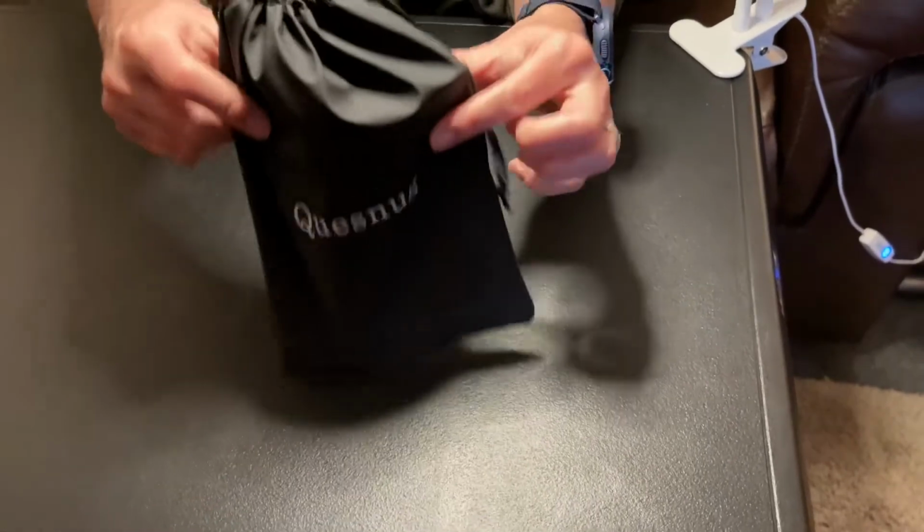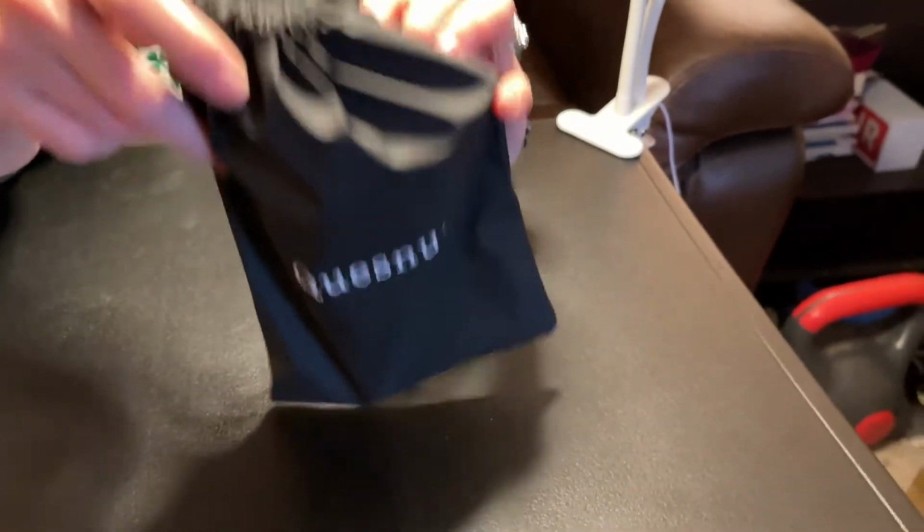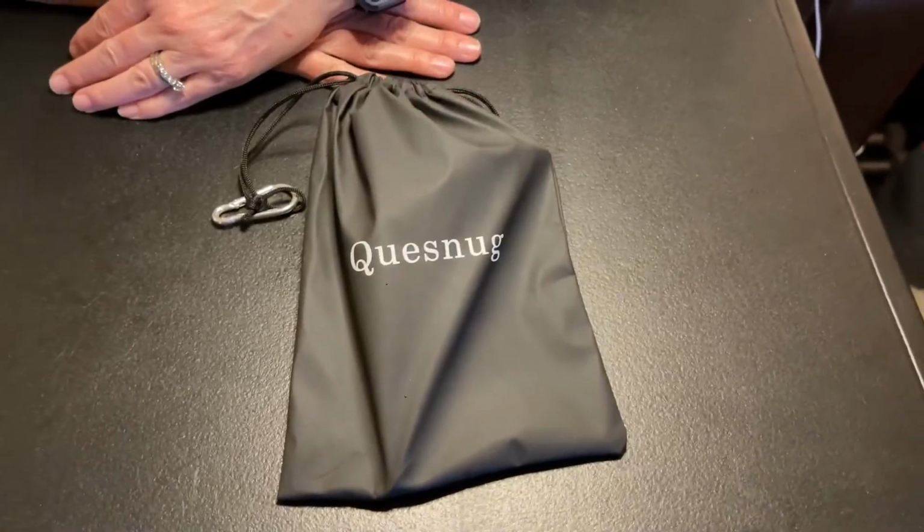This is really great, and I do recommend it. I give it 5 stars. I was very skeptical at first before we ever got it, but once I saw it, I loved it, and I do recommend this.